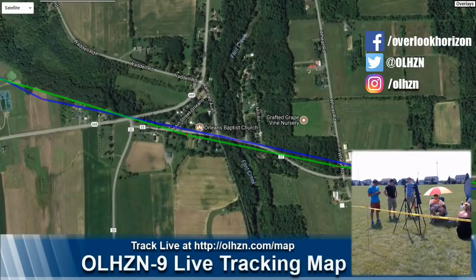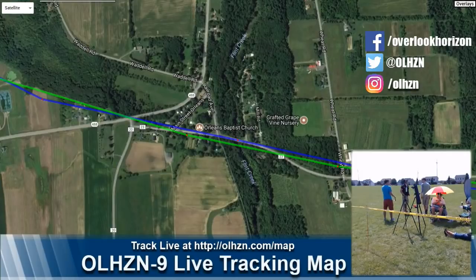This one should break around 112,000 feet. Once it breaks, you never know exactly. It could break at 105, it could break at 120. So it's somewhere in there. We're expecting 112. But once it breaks, that'll also affect where we land. And then once it starts coming down by parachute, we'll be able to figure out where that landing is going to be.